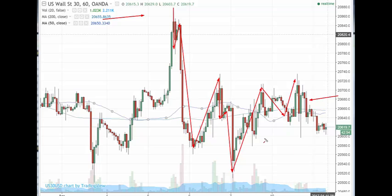Obviously, we've got the 50-day moving average around here somewhere, which is holding the whole thing together for now. But on a break below there, one could use an extreme stop below there. But the Dow is very adept at bouncing back quite strongly, this kind of thing. So if I see something interesting, I'll let you know. Otherwise, I think I'll just stand aside for the time being.